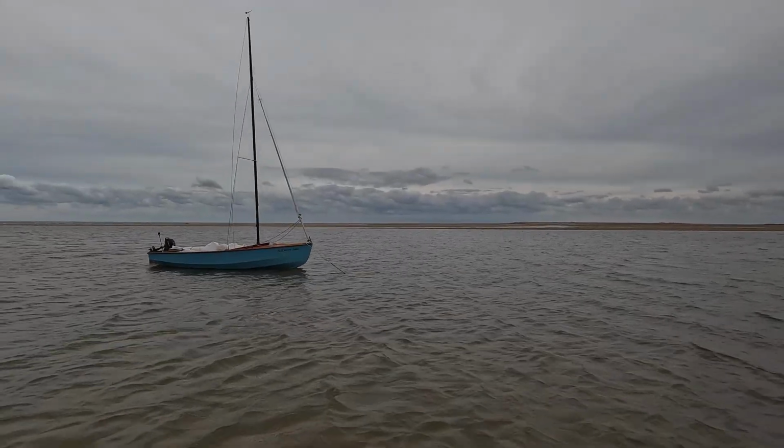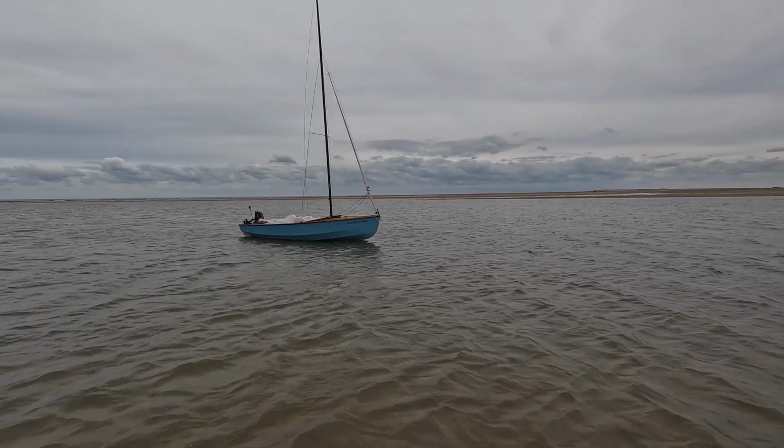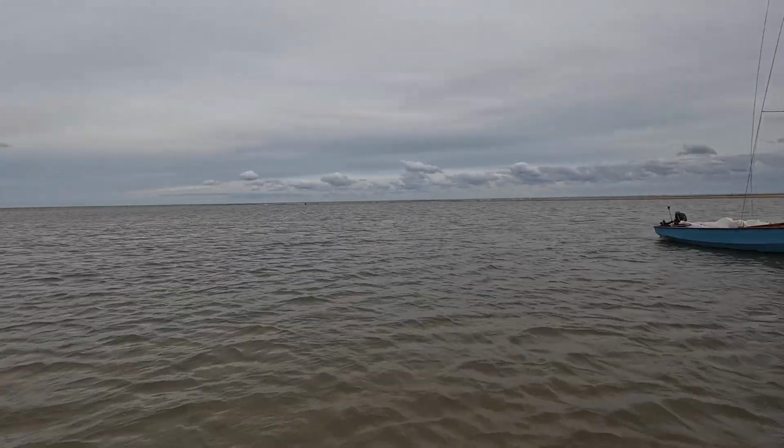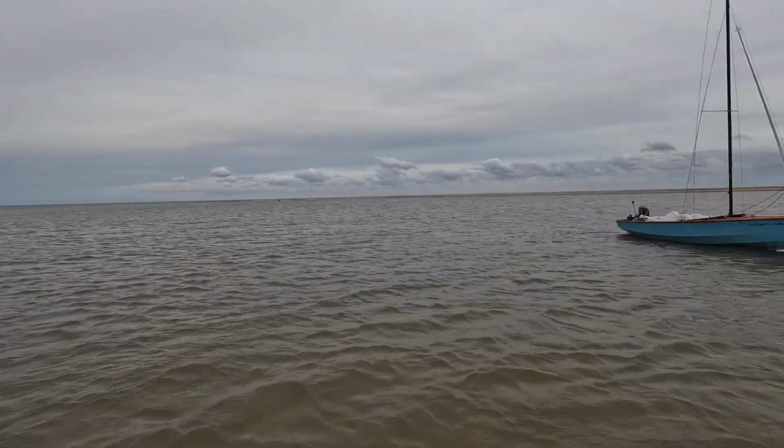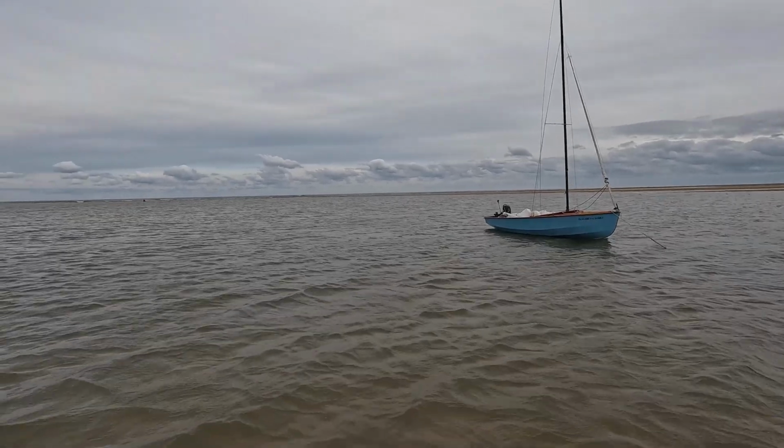Back at Brancaster now. Time for a bite to eat. It's only about 12 o'clock. It seems like we've been out for a week. Just anchored in the entrance to Brancaster Channel. The waves getting in weren't too bad. Only got one that picked us up. Yeah, just got to wait for some tide now.